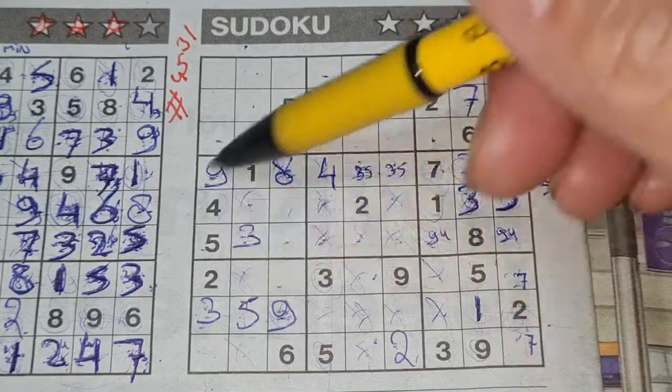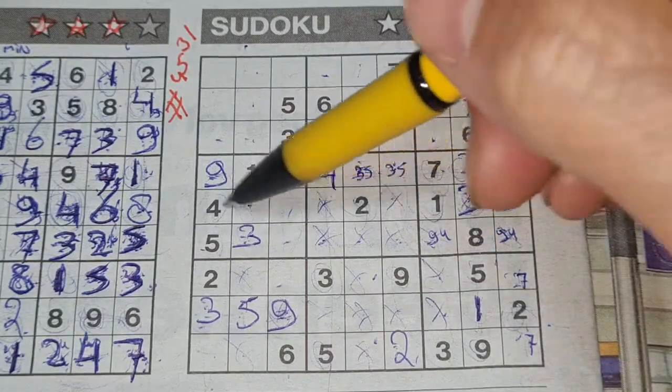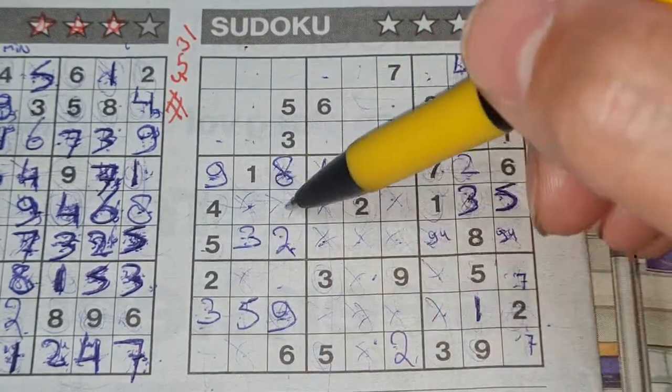3 missing numbers in this big square. One of the missing numbers is 2. We see here 2 in the middle row, so no 2 in these 2 boxes. So 1 box left for the 2 should be there.